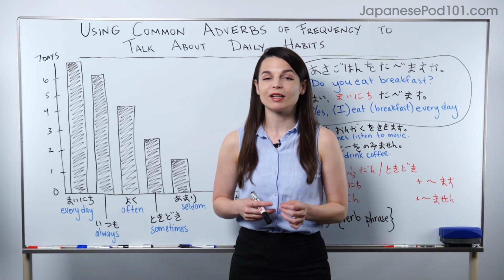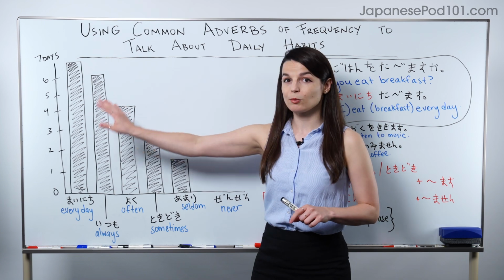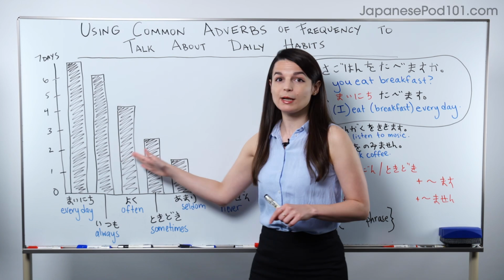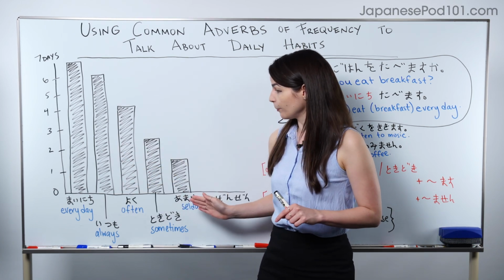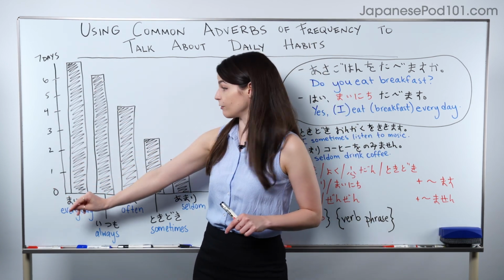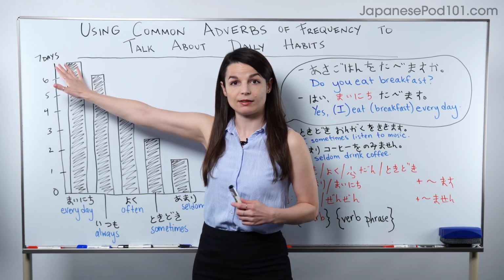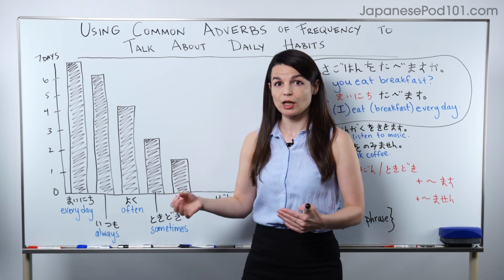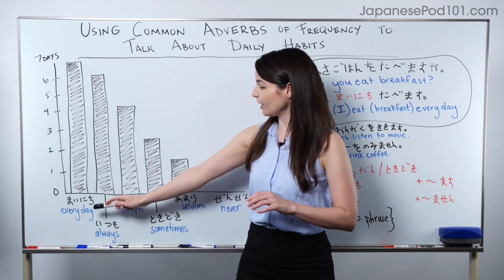Okay, let's begin by looking at the vocabulary that we're going to use in this lesson. On this side of the board is this bar graph. The idea with this graph is to give you an idea of the differences in frequency between these adverbs. So for this lesson, let's imagine that this is a scale of days. So from 0 days in a week to 1, 2, 3, all the way up to 7 days a week. We're going to look at different adverbs of frequency that you can use to express different levels of frequency of an action for your life. So let's begin over here.